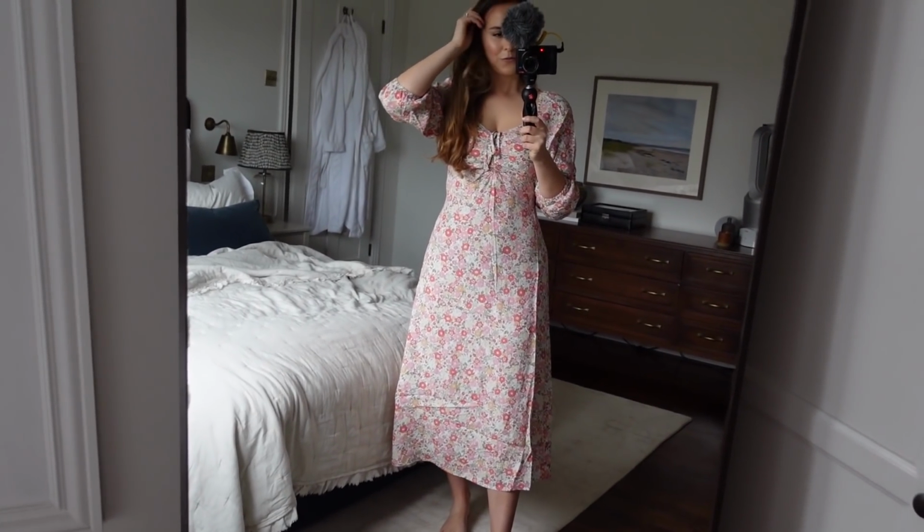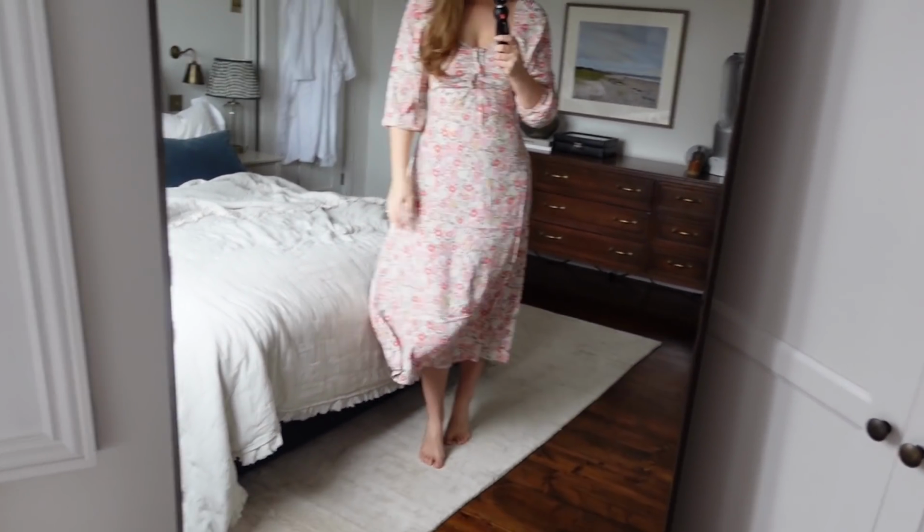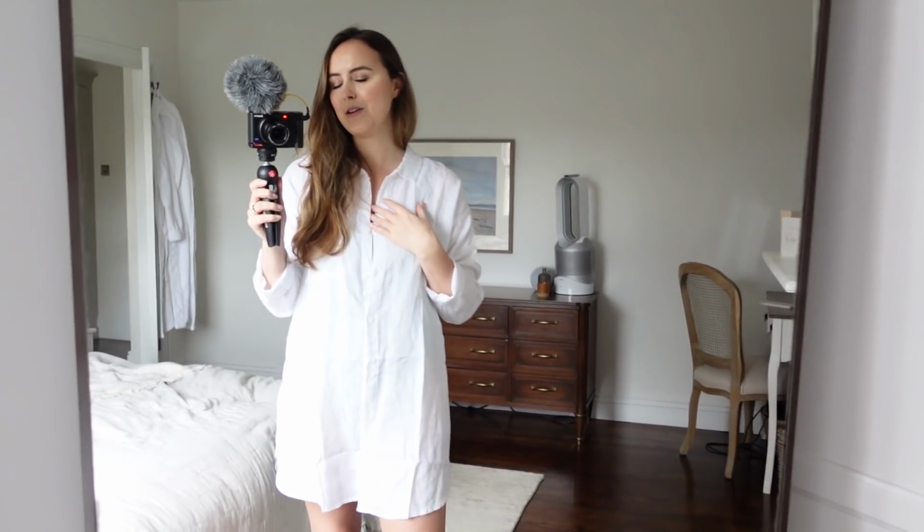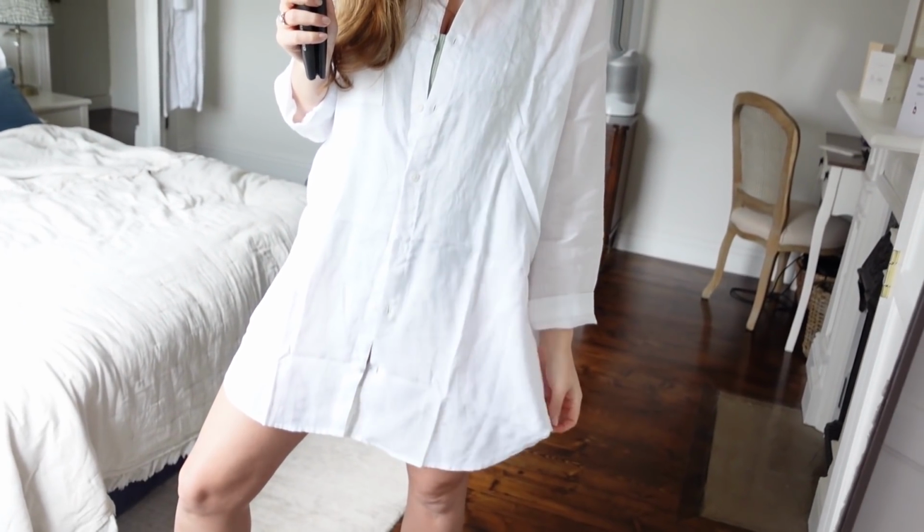Maybe like an item from Free People. Love, love, love. This one is looking very white on camera and feels a little bit weird. So this is actually, I think they call it a night shirt, but it's linen and I thought it'd be great for the beach and just a bit of a cover up over bikinis and swimsuits.